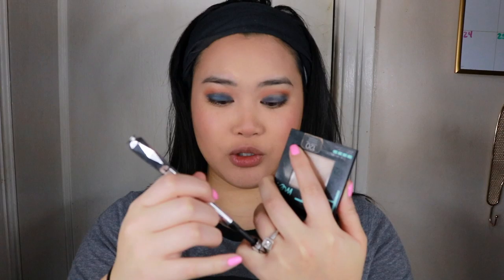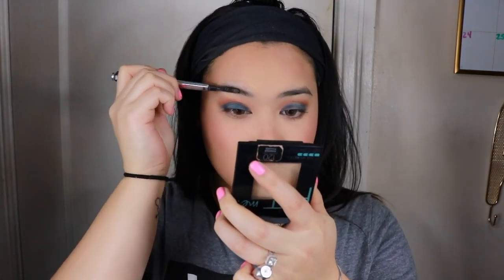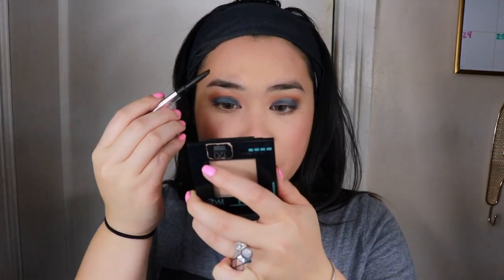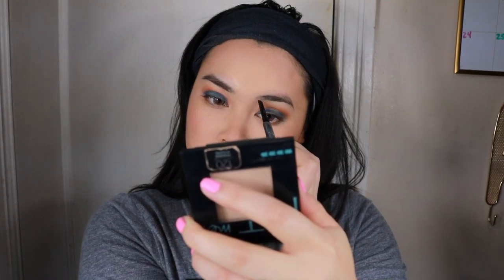Seconds. Oh my gosh. Ooh, I just looked at myself. Wow. I just had a good close-up look at my makeup. Wow. Alright, so, oh my gosh, okay. Okay, eyebrows, done. Now, lipstick. Let me do some lipstick because she had a very nude lipstick.